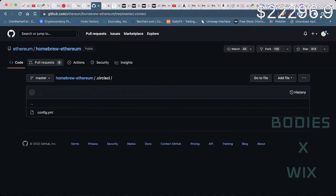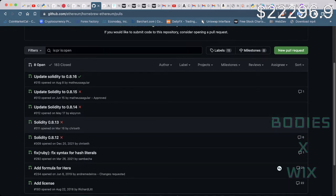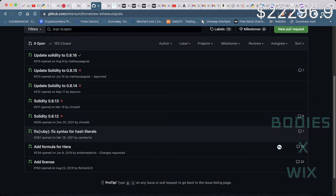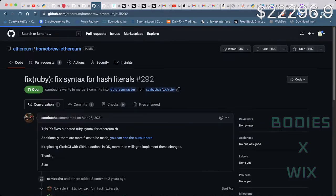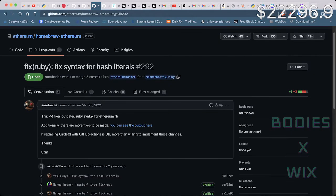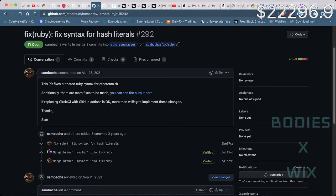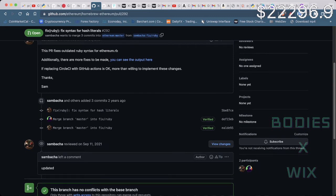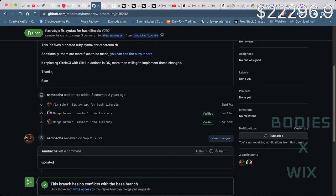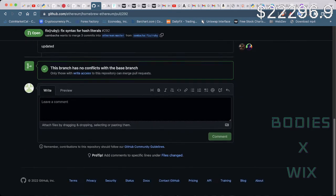Circle ID. Hold on, let me see here. Update Solidity. Maybe that's what the SOL is, Solidity. I don't know. Fix or refix syntax for hash literals. Okay, syntax is outdated Ethereum for Ruby. Merge branch. Maybe this has to do with the merger. Maybe they're trying to mine with some kind of different code. I don't know.